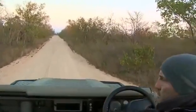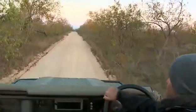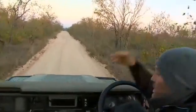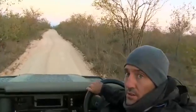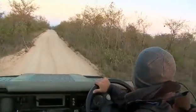Really nice and warm up here on the crest, and the flow of air that we get in the night time is just sort of reversing. It's called katabatic flow, when the warm air of the day comes up the slopes and the cold air of the night sinks down into the depressions.